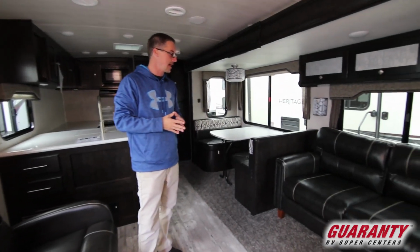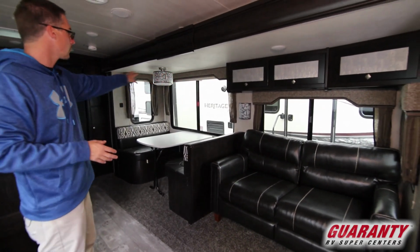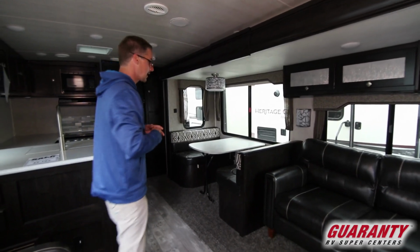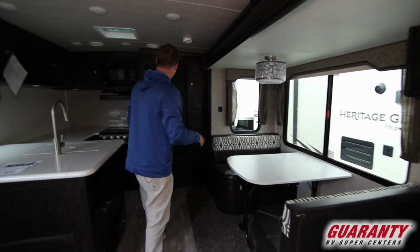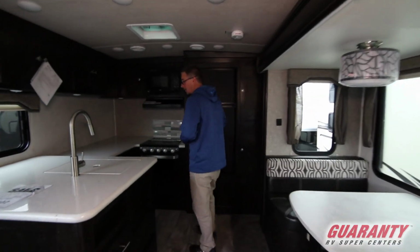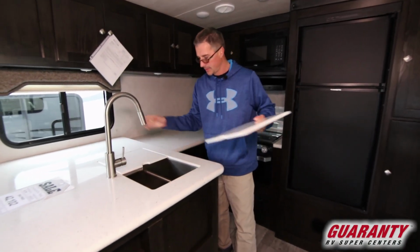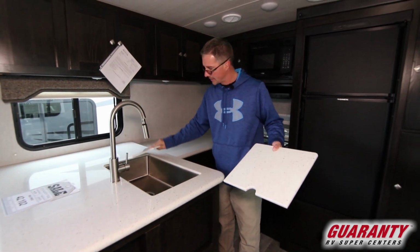Across from that you've got the couch that does fold out into a sleeper. You've got windows all over this side as well. You've got your booth dinette down from the couch with the freestanding table. And then here, this kitchen is incredible. You've got all this counter space, large sink, stainless steel. It's all one big sink.